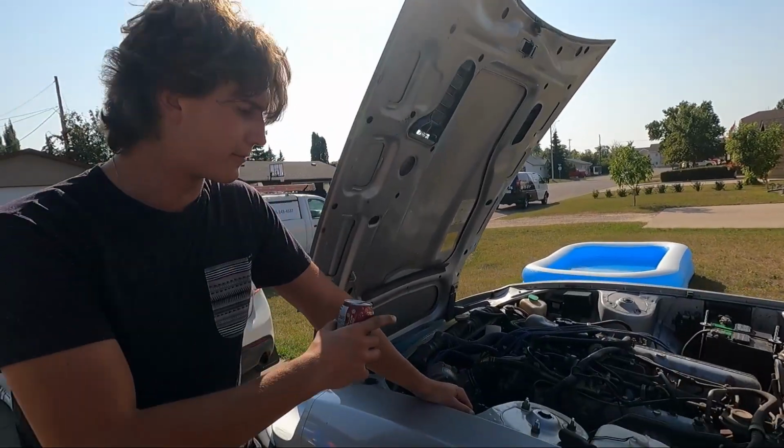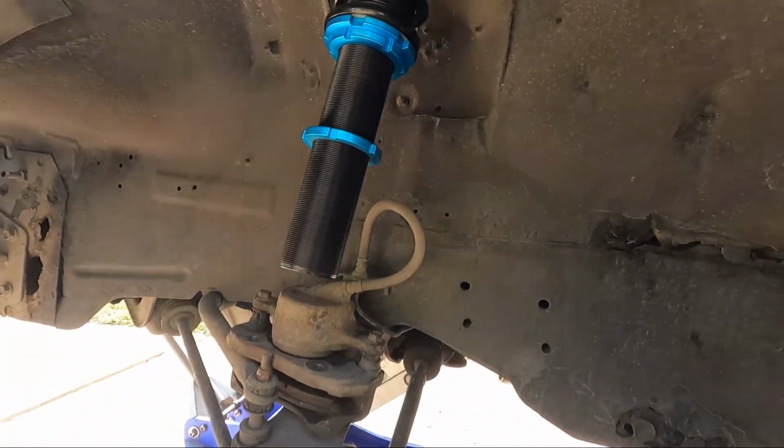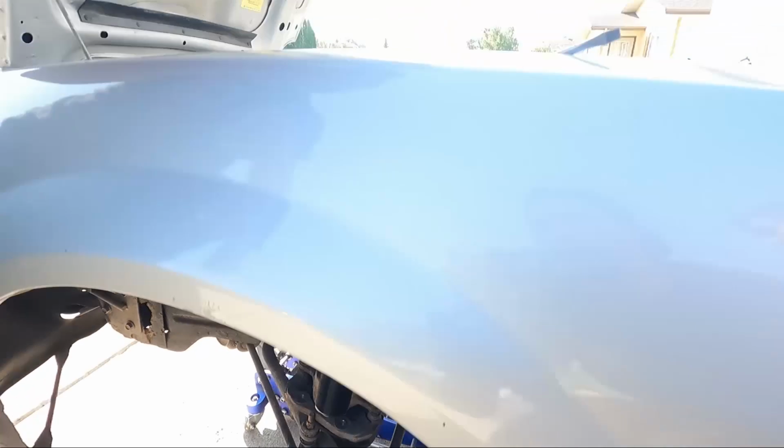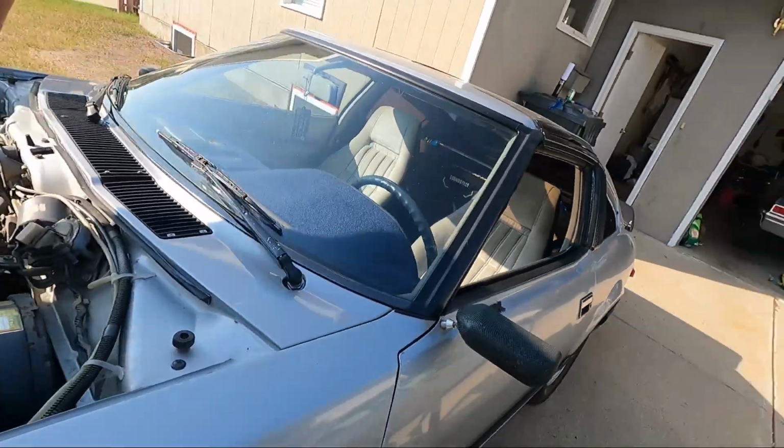So we did some work with the fronts. As you see, if you go in the wheel well, that's a coilover. And okay, now come up from under there. There's too much rust down there. I suggested that he just build a tube chassis for this thing. He could have just avoided all these problems. Well, it's dark out.